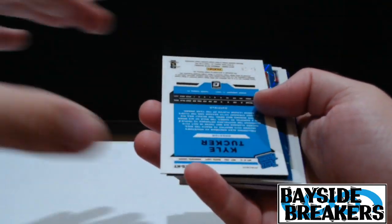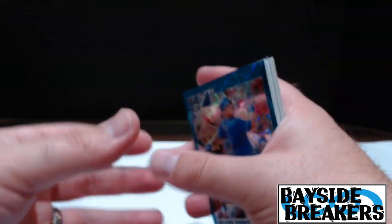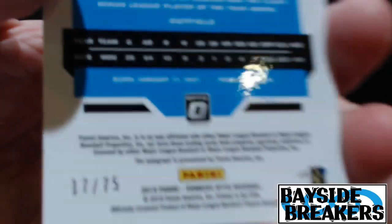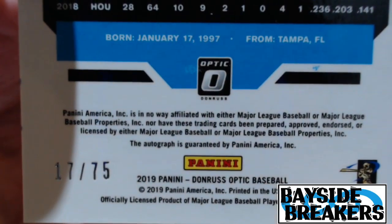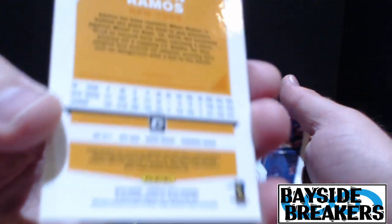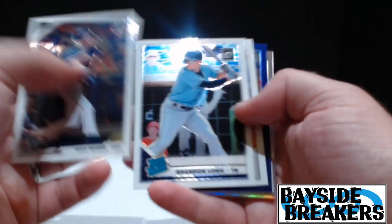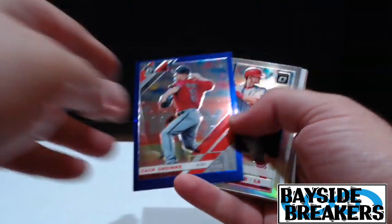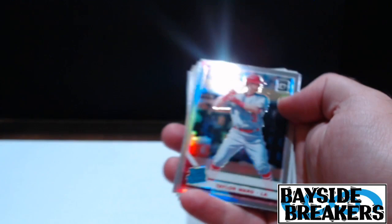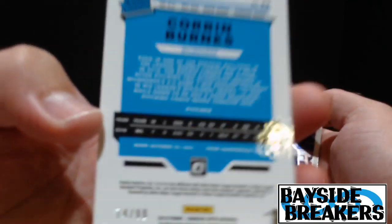We have here a nice blue rookie auto of Kyle Tucker for the Houston Astros. Houston Astros Kyle Tucker to 75. Wilson Ramos for the Mets, the teal parallel, number 35. How about a purple Zach Greinke for the D-backs to 125. Orange Corbin Burnes for Milwaukee to 99. Now round out box 11 there.